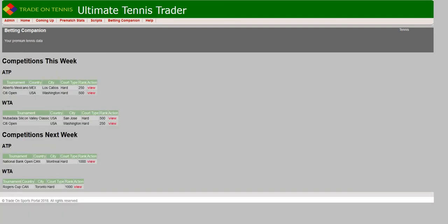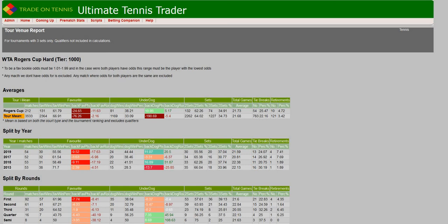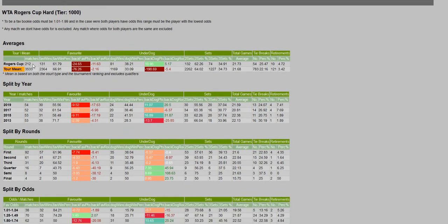Okay. So if we go back to this screen and we can click on the Women's Tour over in Toronto and let's see what we have there. It looks a very good tournament for backing the underdog generally. Look at this. See, nicely green. Favourite. Oh, you'd be in the poorhouse. Okay. Everything else looks around mean. So we can see that we can instantly look at the underdog based on the first split that we have.